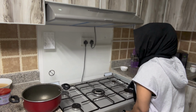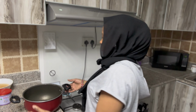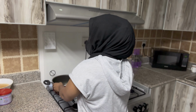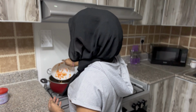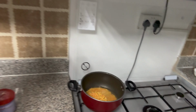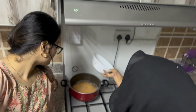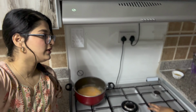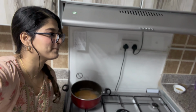So tell me, Rahima, what's the first step? What are you going to do? For the first step, you're going to boil the lentils. Okay, so now you're going to boil this, right? Yeah, as you can see. But usually in India, we do it in a pressure cooker. So why are you not doing it in a pressure cooker? I'm sorry guys to let you down, I don't have a pressure cooker, so I'm going to use whatever I have. You're already losing.